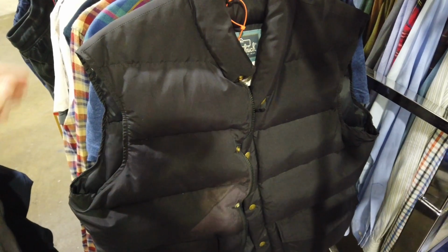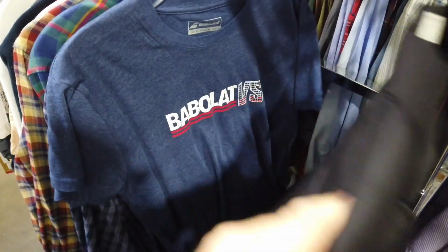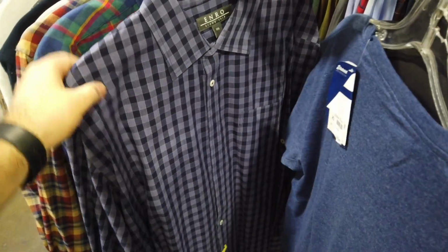Up first, we have this Woolrich down vest. This is one of the few items that's priced individually. That's 15 bucks. Here's a Balbet t-shirt. It is new with tags. I think that's like a tennis brand.